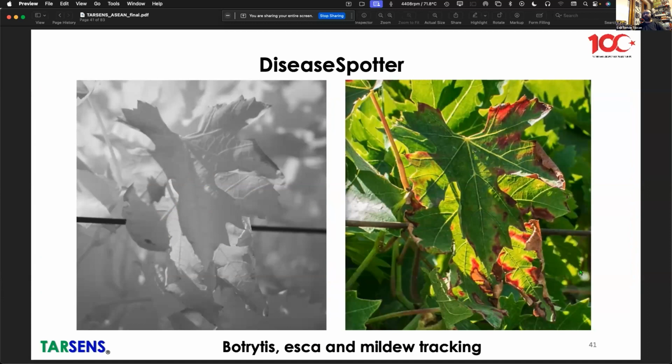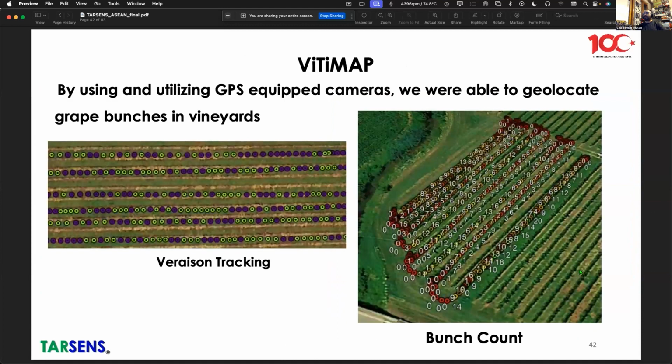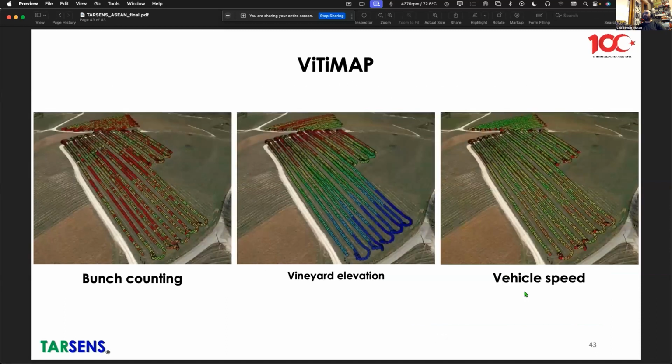in the environment. We also extracted GPS geolocation and frequency of the grape bunches, and we are able to geolocate all of the bunches in a vineyard using an ordinary smartphone, and that helps us and also the producers to map the highly producing areas and low producing areas in their vineyard, and also other variables such as elevation and vehicle speed.